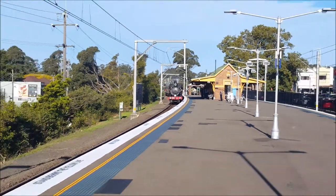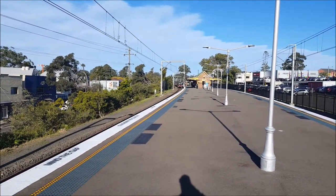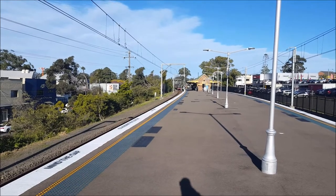That was steam loco 3016 trailing. Leading power car is diesel Alco 4490, past platform number 1 at Waitara.